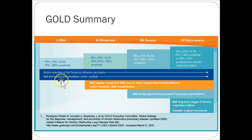Now, the difference is the first step, and that's where we're going to start somebody on a long-acting bronchodilator and add the rehabilitative services as well. Respiratory therapy would be good too. But this is where these are flip-flops. With asthma, remember, we're starting with corticosteroids and adding the long-acting beta. In this case, we're starting with a bronchodilator and adding glucocorticoid. So in this case, you can start with either a long-acting beta agonist or a long-acting antimuscarinic agent.